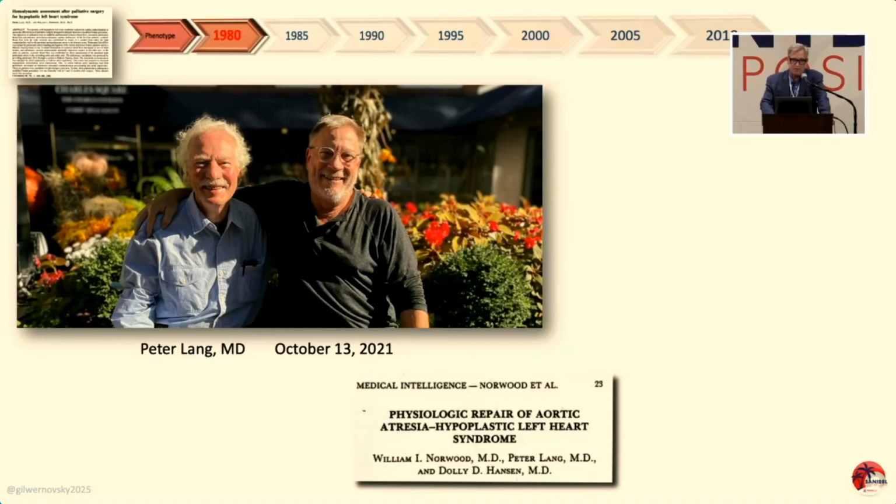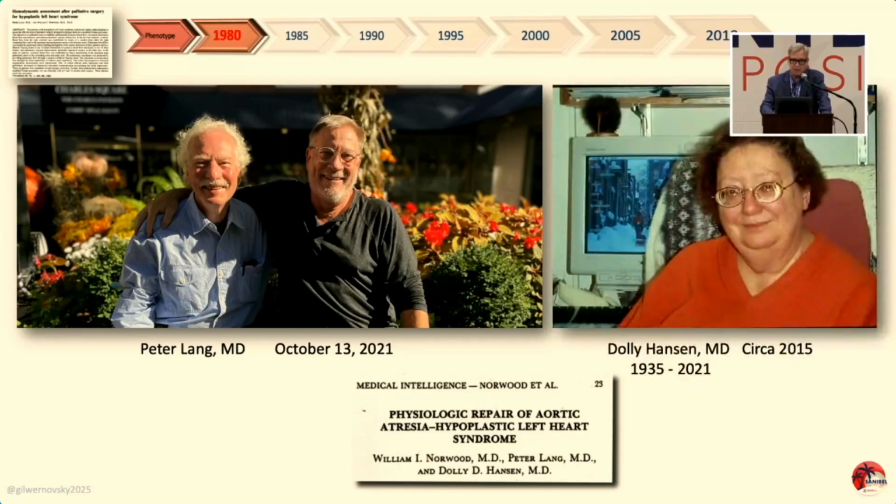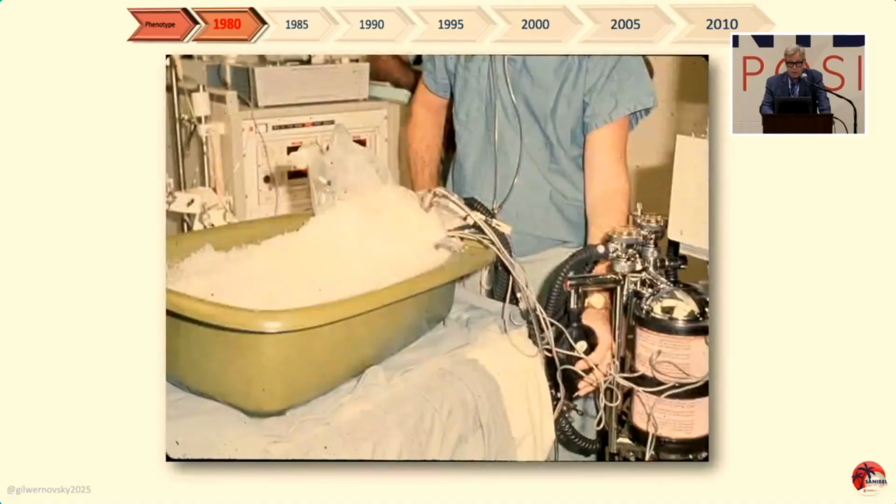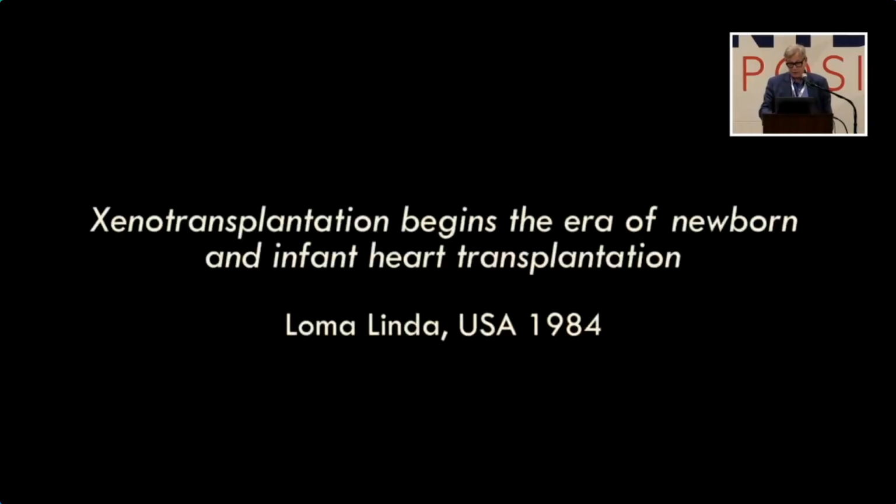And we take for granted that we understand how the blood goes around in a baby with one ventricle, but it was this group and anesthesiologist Dolly Hansen who basically anesthetized all of these patients that had hypoplastic left heart syndrome. And I believe Dave Farrell was probably the perfusionist at Boston Children's for all of these as well at the time. If you haven't seen it, topical cooling was done a little differently back then. There is a baby in there, and then they would get over to the operating room table.